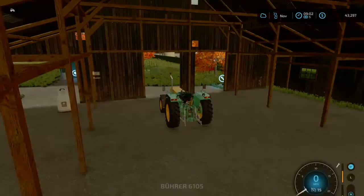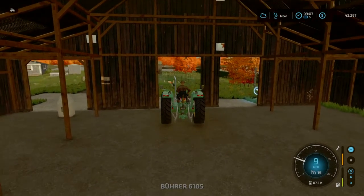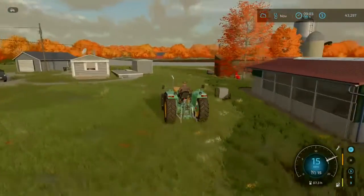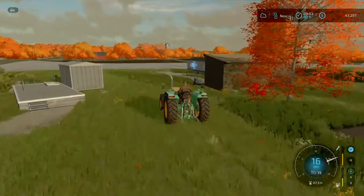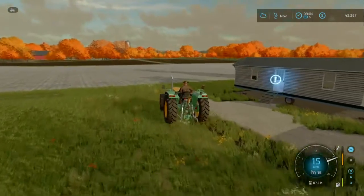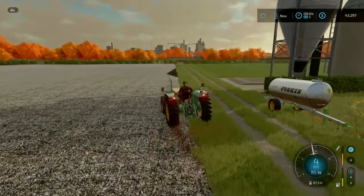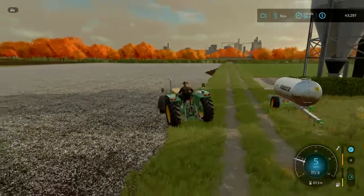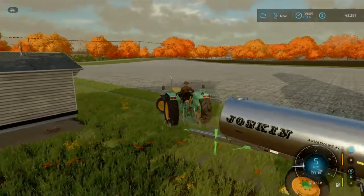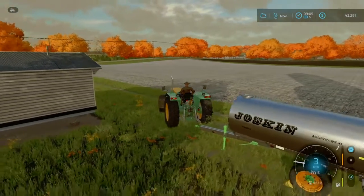So we'll check it out. Jump on the little beauty here. Apparently, it's our tanker. We've got our greenhouse, which is really going to kick things along. Hello, what's happened here? Alright.